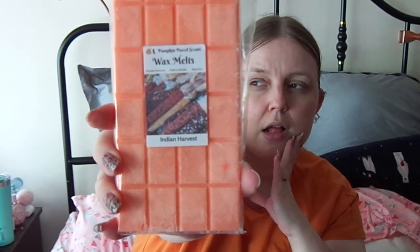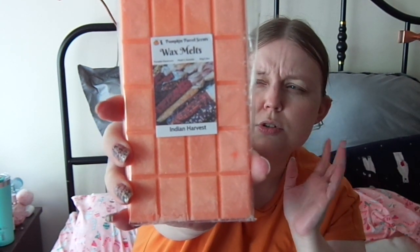Okay, the next one I have is Indian Harvest. I love the little image that April picked for this one. It's little rainbow corns or glass corns or gem corns. I think they're called glass corns or gem corns. Sorry about that, my camera cut me off. This Indian Harvest, I knew that I would love. So let's open this one.